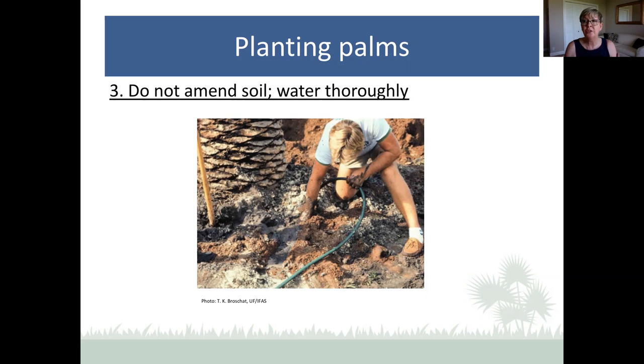So you want to make sure it gets used early on to the type of soil it's going to be living in, the soil the roots are going to be existing in away from the trunk, down the road in the future. You want to water thoroughly to make sure there's no air pockets, and you want to sort of force that backfill soil against the root ball of the palm tree.